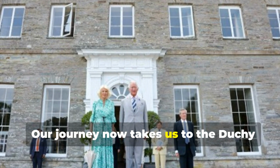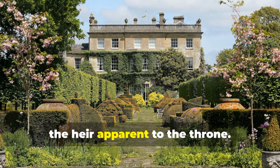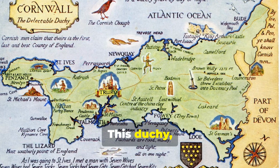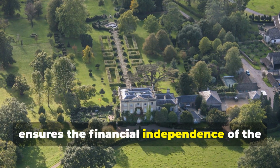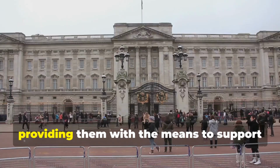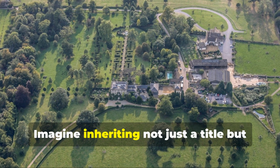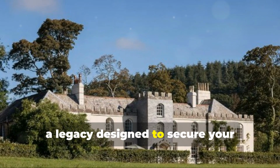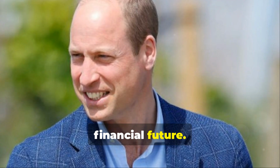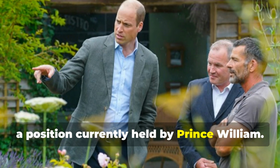Our journey now takes us to the Duchy of Cornwall, an estate established specifically for the heir apparent to the throne. This duchy, a separate entity from the Duchy of Lancaster, ensures the financial independence of the next in line, providing them with the means to support their family and official duties. Imagine inheriting not just a title but also a vast estate, a legacy designed to secure your financial future. That's the reality for the Duke of Cornwall, a position currently held by Prince William.